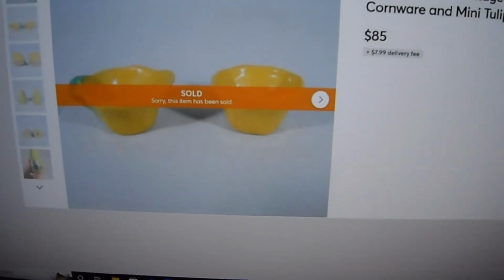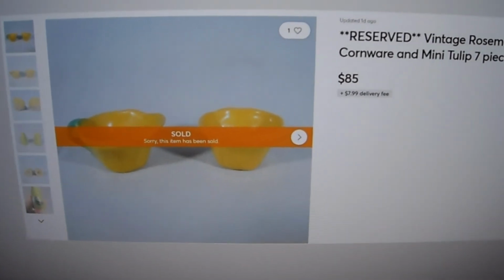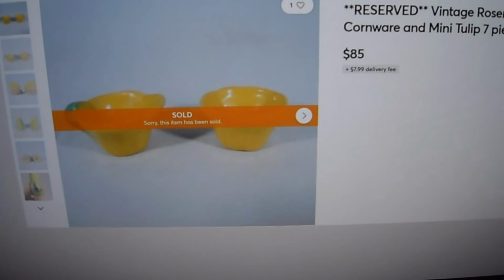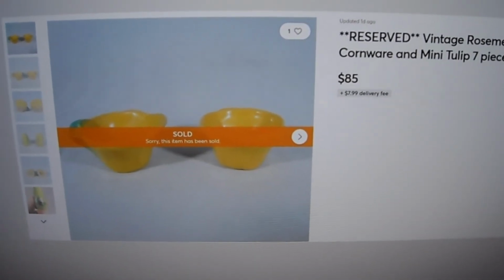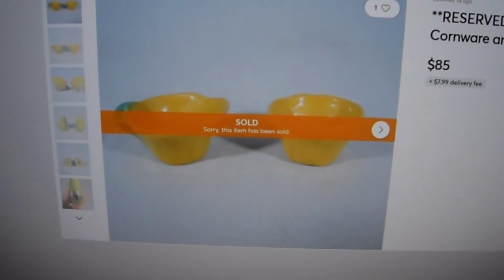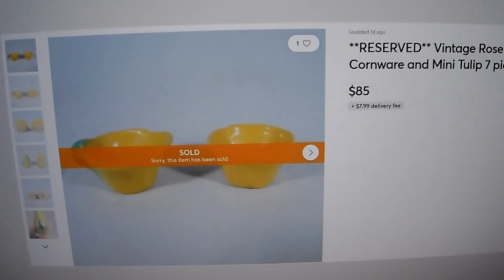And then the next item that was sold was very exciting. It was the Rosemead cornware set. There were 7 pieces total. Remember, they were in that Mickey Mouse bag that I saw all together, and I had paid $3 total for all of the pieces. And that included the little tulip sugar and creamer that you see in this first picture, along with all the other cornware pieces, the salt and pepper shakers, the larger sugar and creamer.